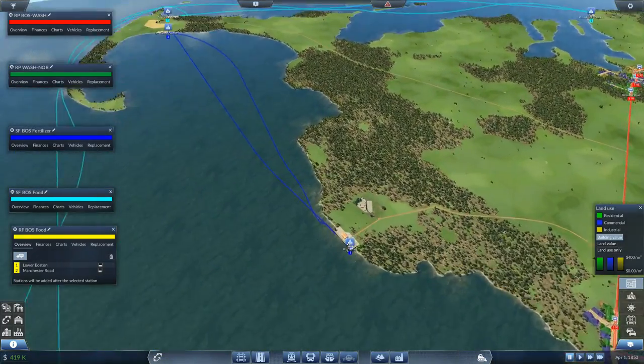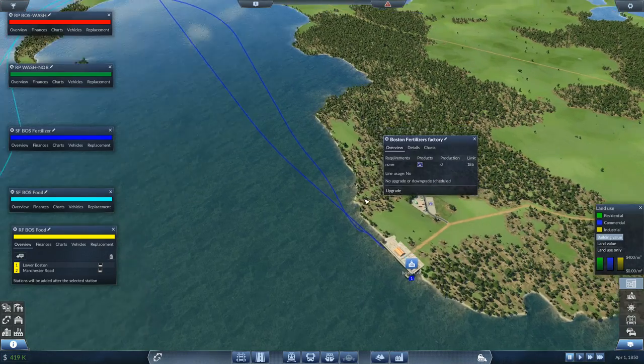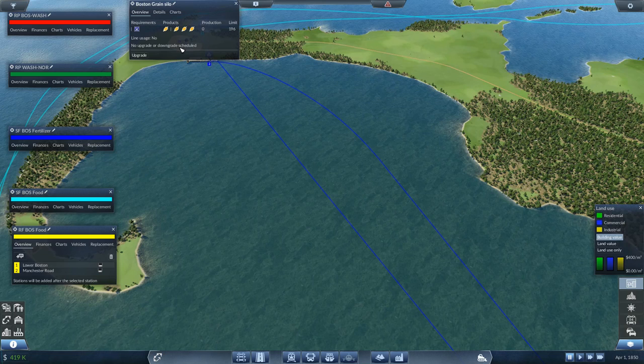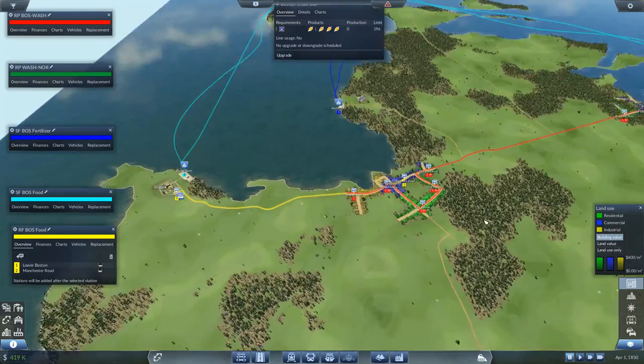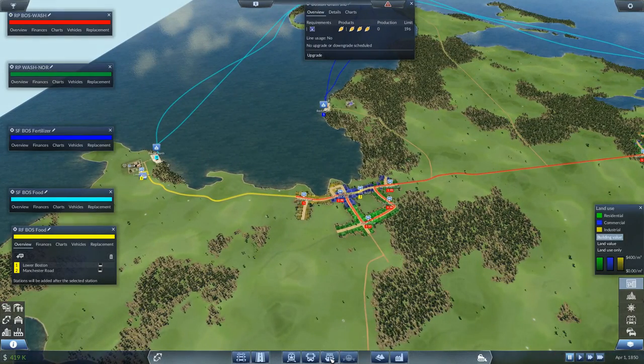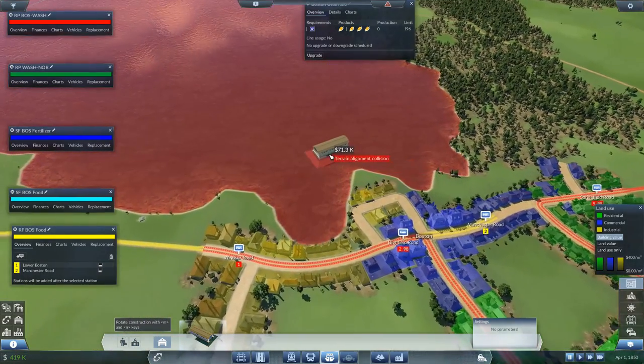Okay, so we want to ship the fertilizer from this fertilizer factory out to this grain farm. You can either ship nothing, which is on the other side of this white line, and it will produce one grain, or you can ship fertilizer and then it will produce three grain. So I definitely want to do that. So let's see. I want to put in a shipyard. Let's get a shipyard put in. And this is going to cost me even more money. Let's see. Where are we going to put this?